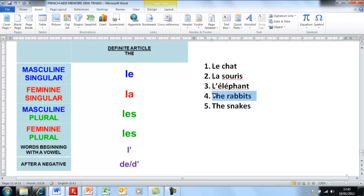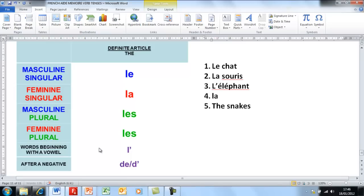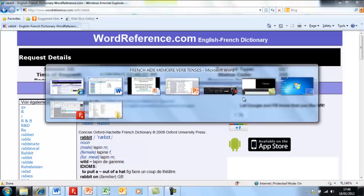Next, the rabbits. Let's look up the word for rabbit. And we find lapin. And as we're doing rabbits plural, we put an S on the end. And as we know, it doesn't matter whether the gender of the rabbits is masculine or feminine for this purpose, we just need to put les. We can tell that they are masculine though, because it's lapin and not lapine.